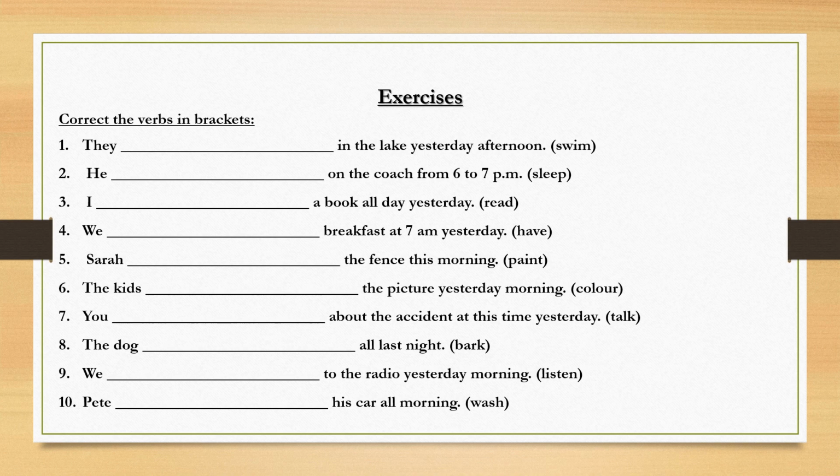We use the past continuous here because the action of swimming was happening at a specific time in the past, which is yesterday afternoon. Number 2, he on the couch from 6 to 7 p.m. and we have the verb sleep between brackets. The answer is he was sleeping on the couch from 6 to 7 p.m.